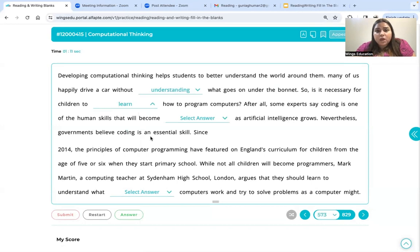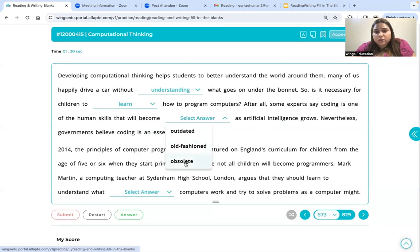I'm guessing it. Some experts say coding is one of the human skills that will become dash as artificial intelligence grows. Will become dash, so an adjective. What will it become? Outdated, old-fashioned, obsolete. All of them look the same. Programming is not old-fashioned. Programming is something we use now. It's not fashion. Obsolete means something that we no longer use. Could be obsolete because that's the word that fits. Or will become outdated. Just guessing.